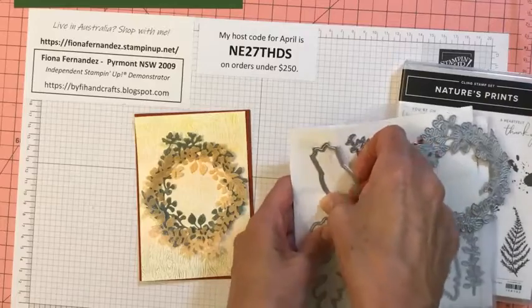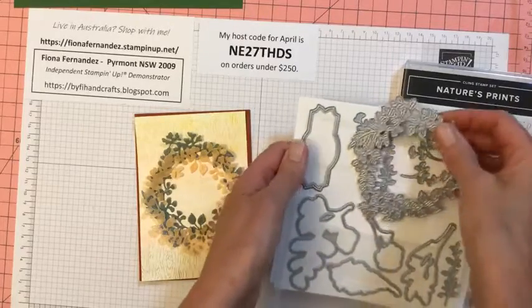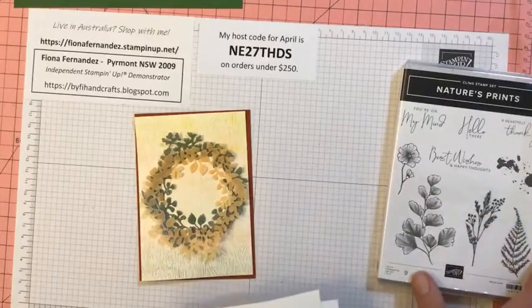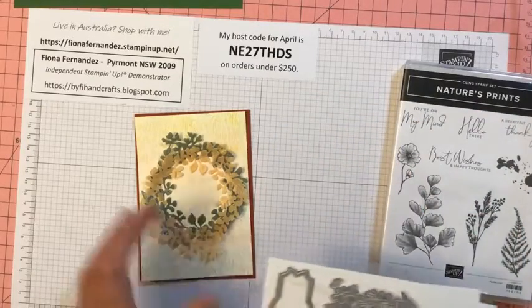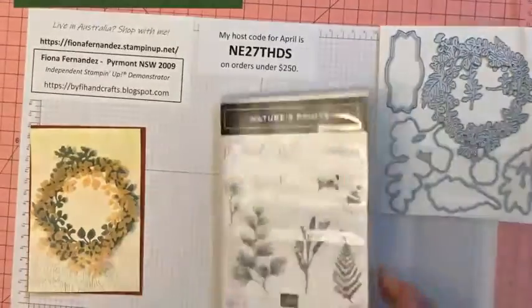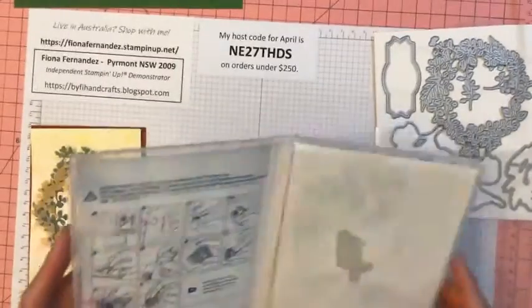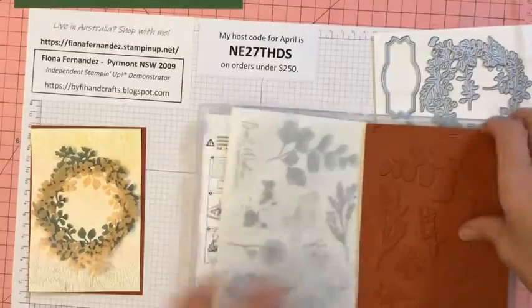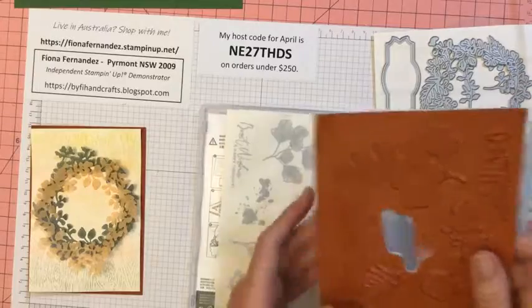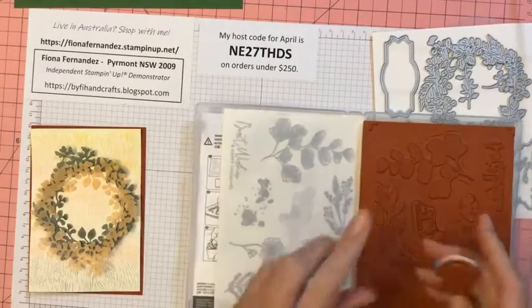I actually quite find it easy to do some cards without sentiments. And then other ones like this, I feel like, oh, I need a sentiment. Or we could just stamp a flower. Why don't we do that? Challenge. That's my challenge tonight. No sentiments. Who else makes cards without sentiments? Anybody?